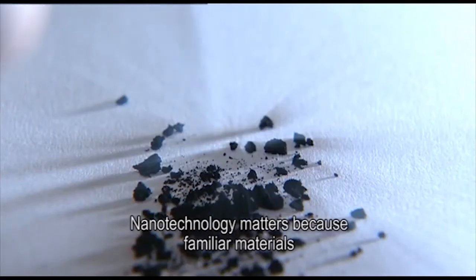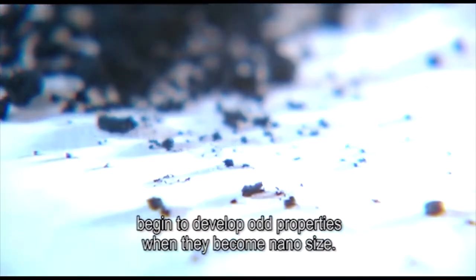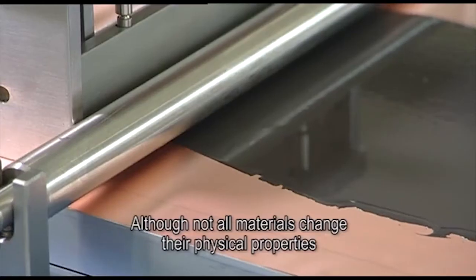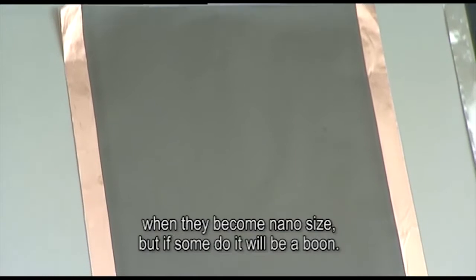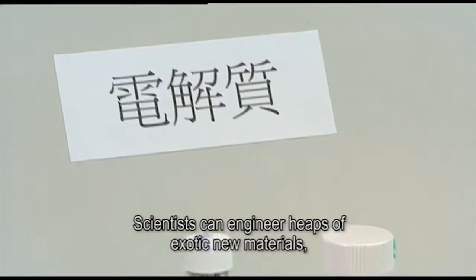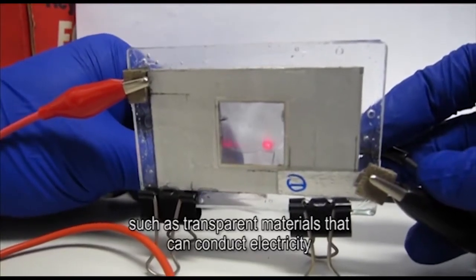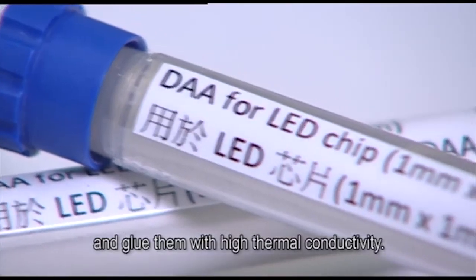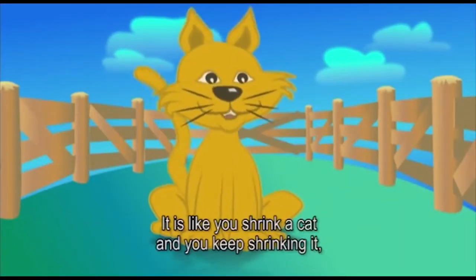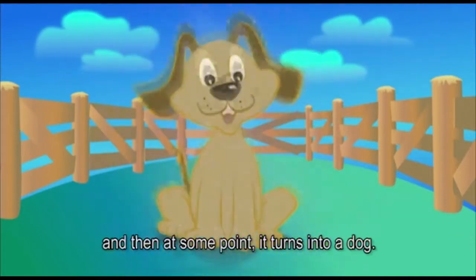Nanotechnology matters because familiar materials begin to develop odd properties when they become nano-size. Although not all materials change their physical properties when they become nano-size, if some do, it will be a boom. Scientists can engineer heaps of exotic new materials, such as transparent materials that can conduct electricity and glue with high thermal conductivity. It is like you shrink a cat, and you keep shrinking it, and then at some point it turns into a dog.